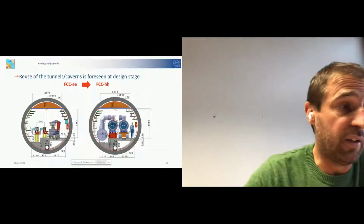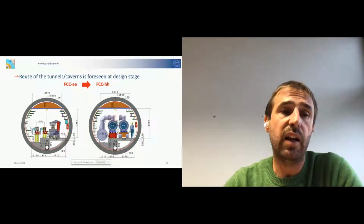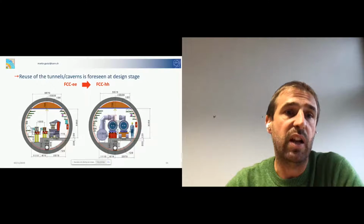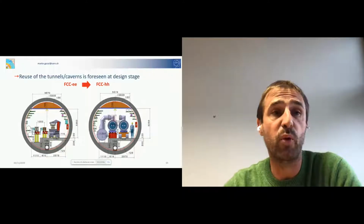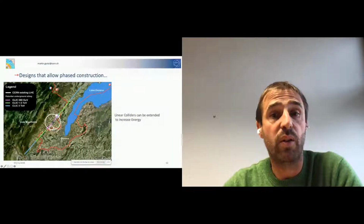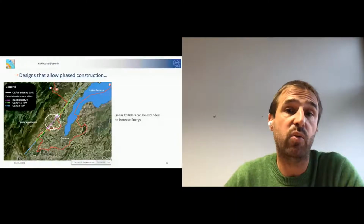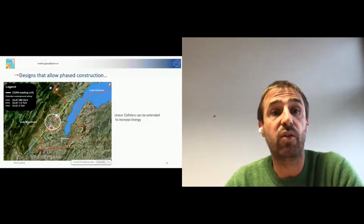This is for circular colliders. We are also looking at linear colliders. There, what's appealing about the region is that you can phase the construction. So you can start with the first linear collider that has a limited range of energy. And as it becomes appropriate and affordable, then you can increase the length of your accelerator. There again, all these things need to be planned well in advance. Civil engineering comes in there, because you absolutely need to have foreseen all the different stages leading to the accelerator that you need.